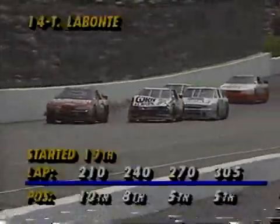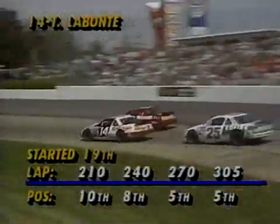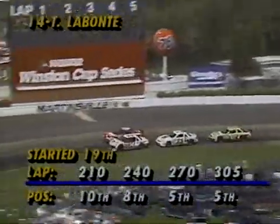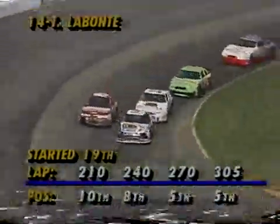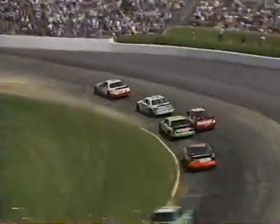There's Labonte right behind the pole sitter, Jeff Bodine, who was involved in a 2nd lap crash, and now Labonte tries to shove Jeff out of the way there in the 2nd turn. That's where it occurred on the 2nd lap, almost did on this lap. Here's Terry Labonte's serial, started 19th, moved to 10th, 8th, 5th, and remains in 5th position as we have moved inside the 300 lap mark. Less than 200 laps to go in this one. They'll have another pit stop to make.